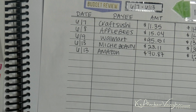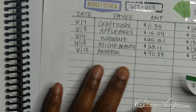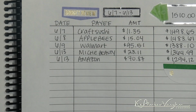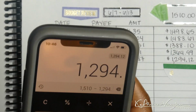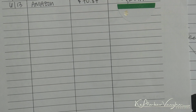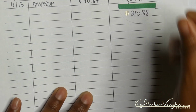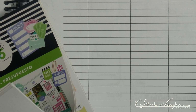And I want to do, I want to use this to kind of separate. And I'm going to take $15.10 minus the remaining of $12.94.12. And this is what I spent for the week. $215.88. And again, you don't have to do it that way. I just decided to do it that way. And then all I'm going to do right now is I'm just going to set up for next week.